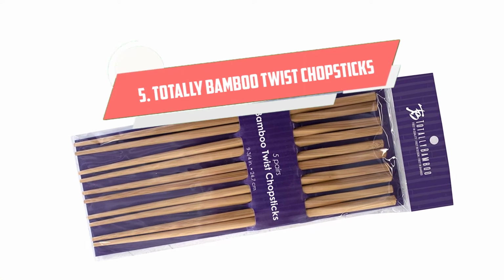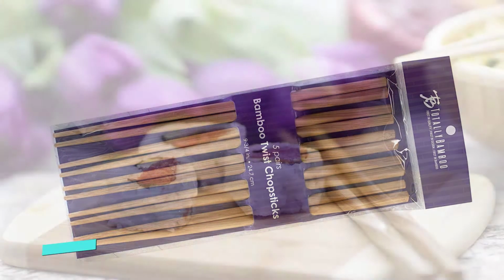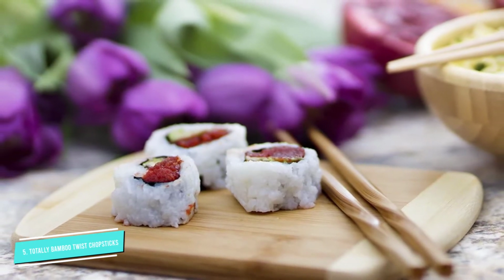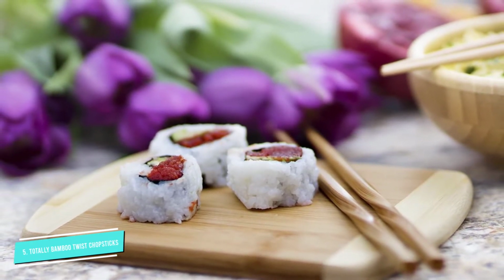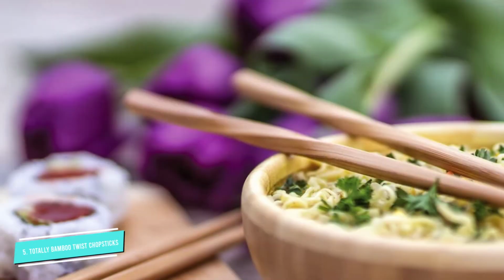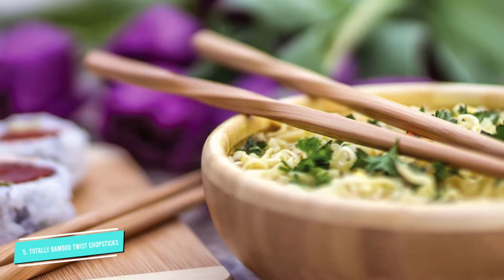Number 5. Totally Bamboo Twist Chopsticks. For those who want an eco-friendly option, these chopsticks from Totally Bamboo are a perfect choice. Made from hand-twisted bamboo, they are incredibly sturdy and easy to clean. Simply wash by hand or wipe them down with a damp cloth.